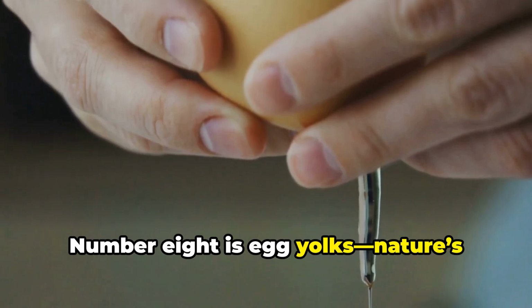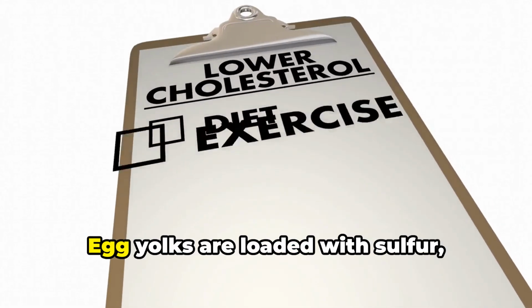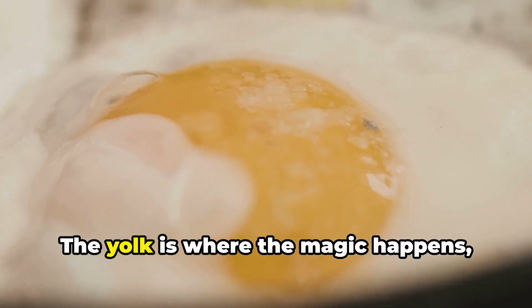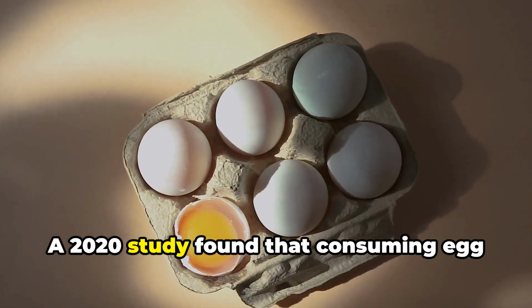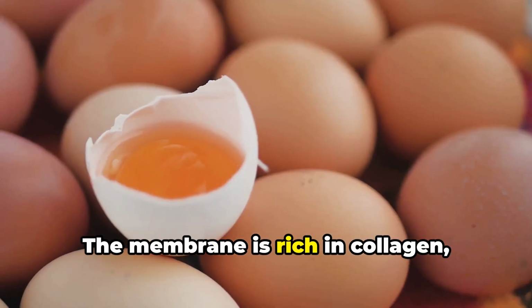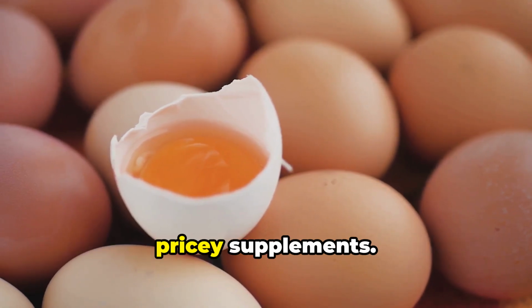Number 8 is egg yolks, nature's joint repair kit. Forget the cholesterol myth. Egg yolks are loaded with sulfur, glycine, and proline, key building blocks for your body's own collagen. The yolk is where the magic happens, packed with nutrients your joints crave. A 2020 study found that consuming egg yolk membrane reduced joint discomfort by 22%. The membrane is rich in collagen, glucosamine, and chondroitin, the same compounds in pricey supplements.